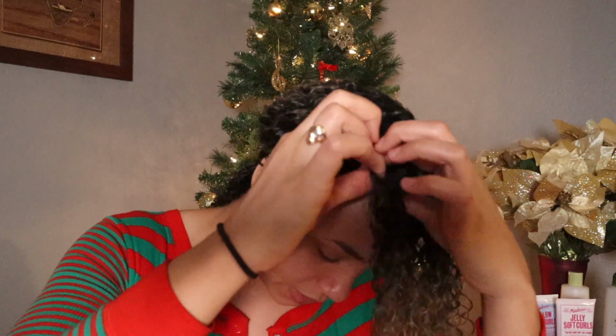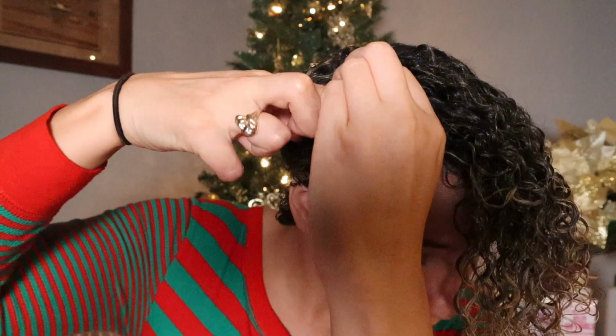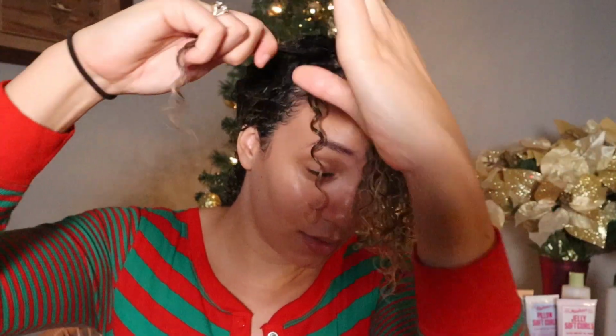So something that I recently started doing is I take a section from my front, make sure the product is all coated on it, and then I take my finger and I literally just wrap it around my finger just like this, and then I pull it off, and then I let it come down. So I know you're kind of like, well, what's the huge difference? But for me, this makes a difference for the front of my hair. It almost makes sure that each curl is coated with product, and it just helps to get rid of any frizziness. I don't know, but it's just something that I do.